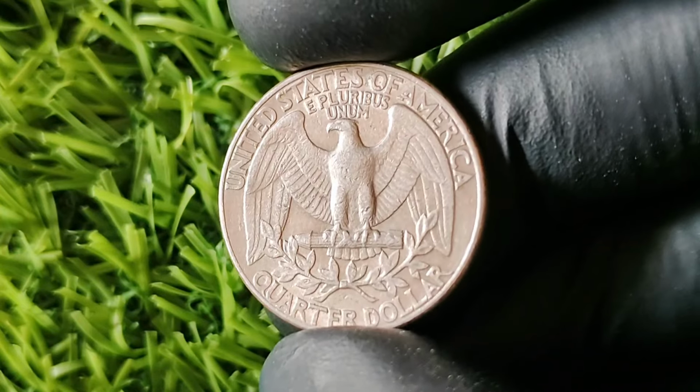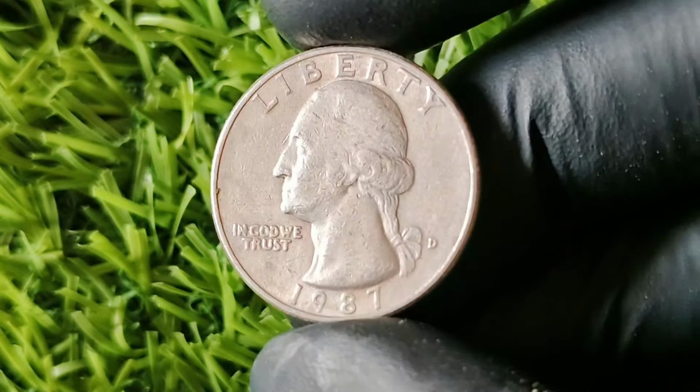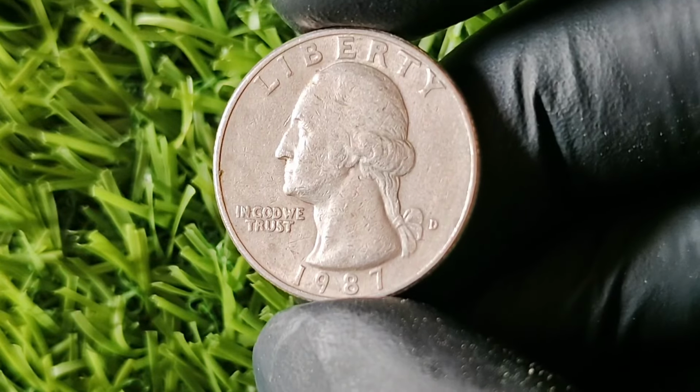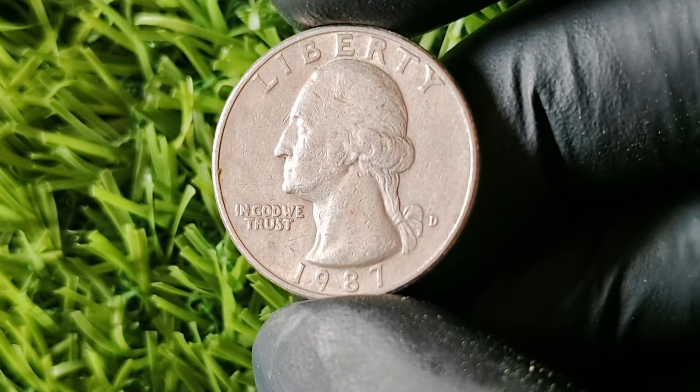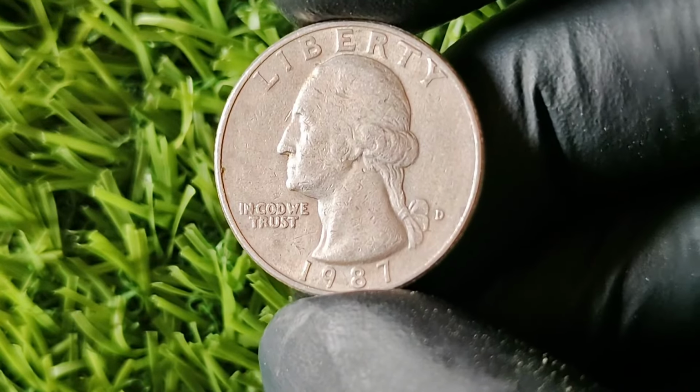No joke. Look for misprints, off center strikes, double dies, anything unusual, and always hold the coin up to the light. You'd be amazed what you can catch that way. Join online forums, Facebook groups, Reddit threads, and YouTube communities that specialize in coin spotting. You'll learn a ton and maybe even trade a few treasures.